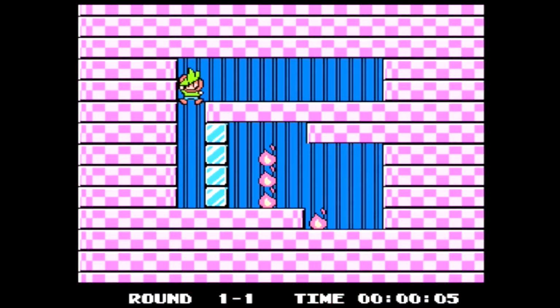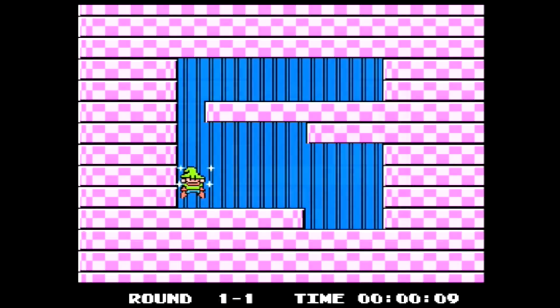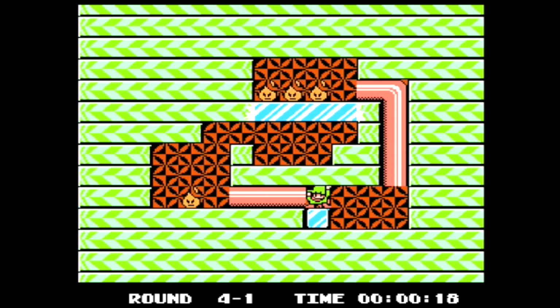This game is Solomon's Key 2. And it plays a lot like Solomon's Key, but it's more puzzle-oriented, in a way. So there's fire and ice. You, as I'm guessing Solomon, create the ice blocks, and then there's fire, and you have to put the ice on top of the fire. So you might have fire below, and then you create an ice bridge, and then destroy the bridge, so the ice drops down and puts out all the fire.